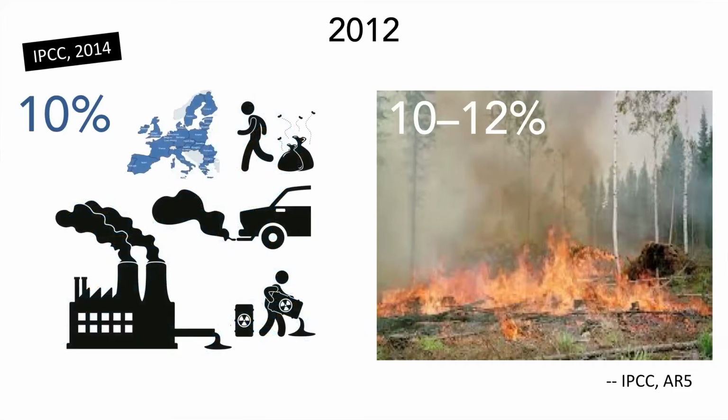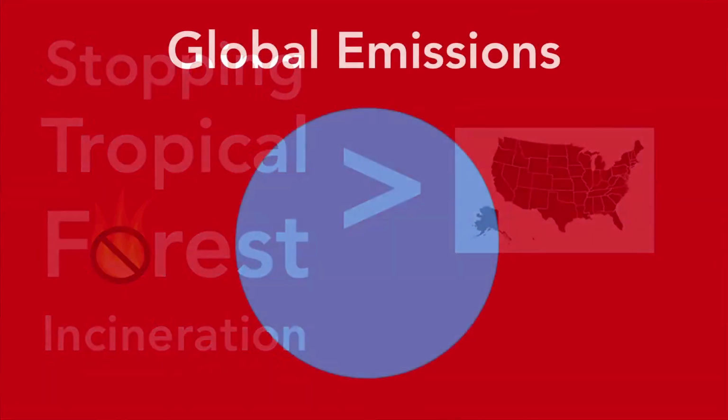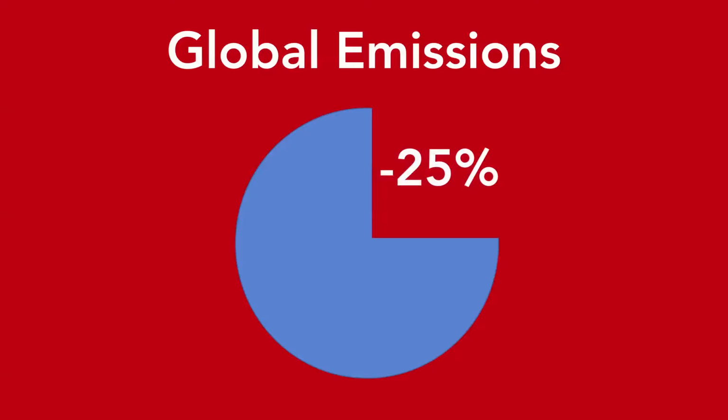So all of the tailpipes, all the smokestacks, all the landfills, all the manufacturing emissions, all of that stuff in that entire 28-member nation organization was less of an emissions problem, just in the one column of emissions, than burning up these places that have everything to do with our climate system. And if we stop this problem, again, of burning up the forests, we get this incredible reduction in greenhouse gases.